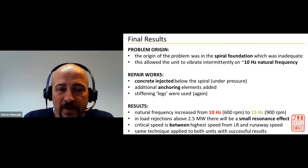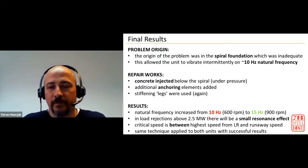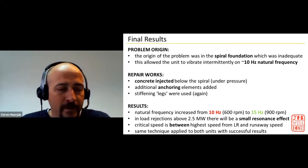So the anchoring element, concrete injection, and stiffening legs were used, and it moved to around the 50 hertz area. So there will be a small resonance effect when the unit rejects load at 2.5 megawatt, but the critical speed is now between the high speed obtainable from load rejection and the runaway speed. And it was applied to the second unit also, with good results. So that's basically my presentation.